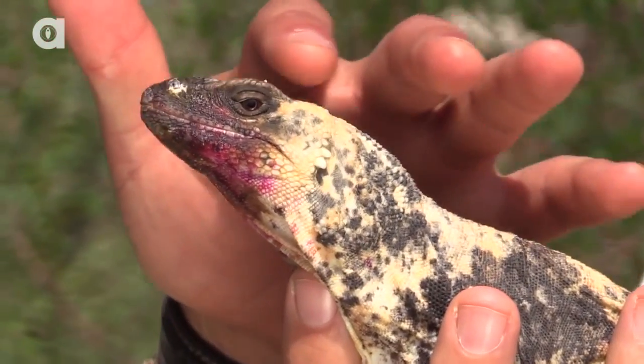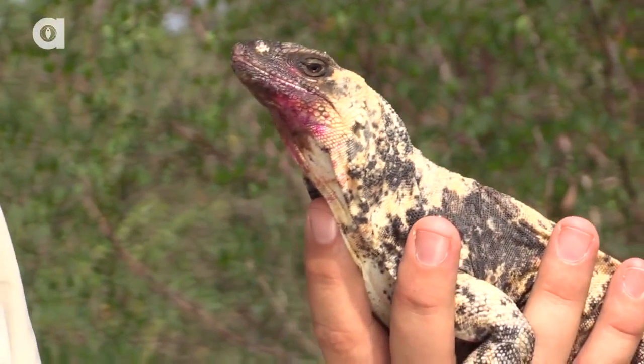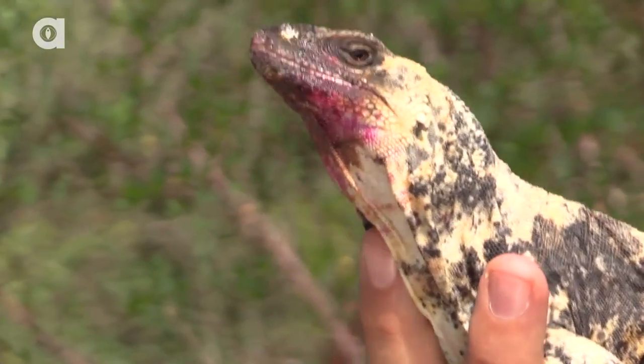Will, tell us about the educational animals you guys have here at the Desert Museum. Well, the museum maintains a collection of about 50 different animals that we use as ambassadors. They're there to teach and to educate, and this is one of them. This is a San Esteban Island chuckwalla. They're an endangered species. They only come from one island in the Sea of Cortez.